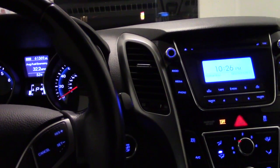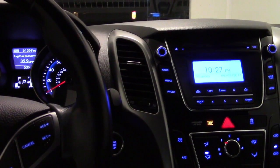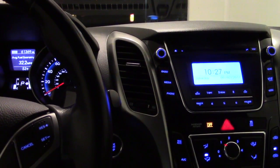As the car gets older, I'm probably going to wind up keeping this one for a while. That's the plan, anyway. I want to keep it for a couple of years, at least 150 to 200,000 miles. And maybe, once the car is paid off, which shouldn't be long from now, I'll replace the bumper.